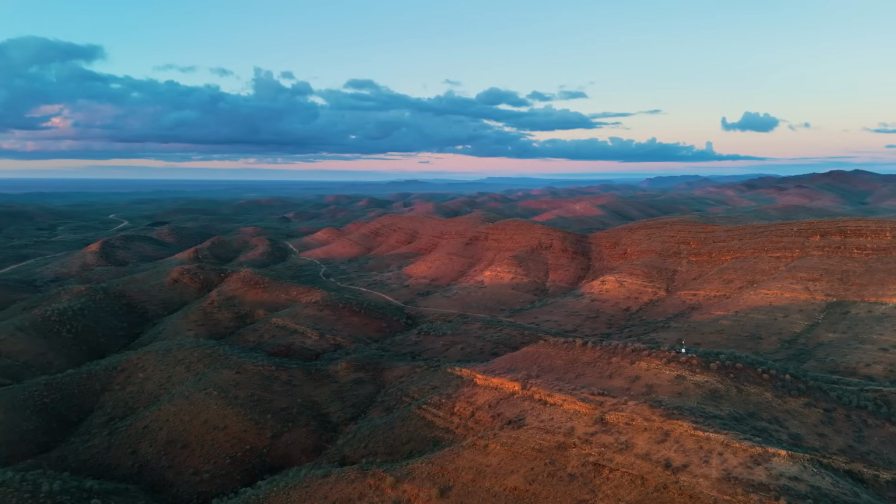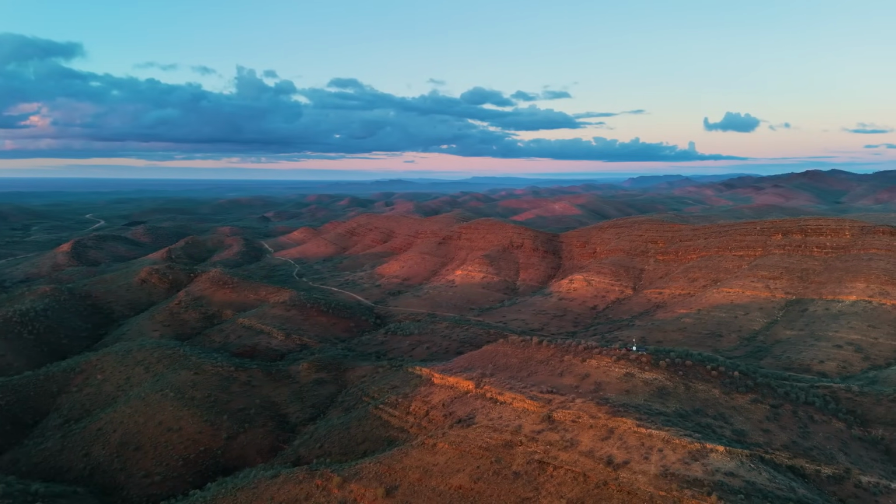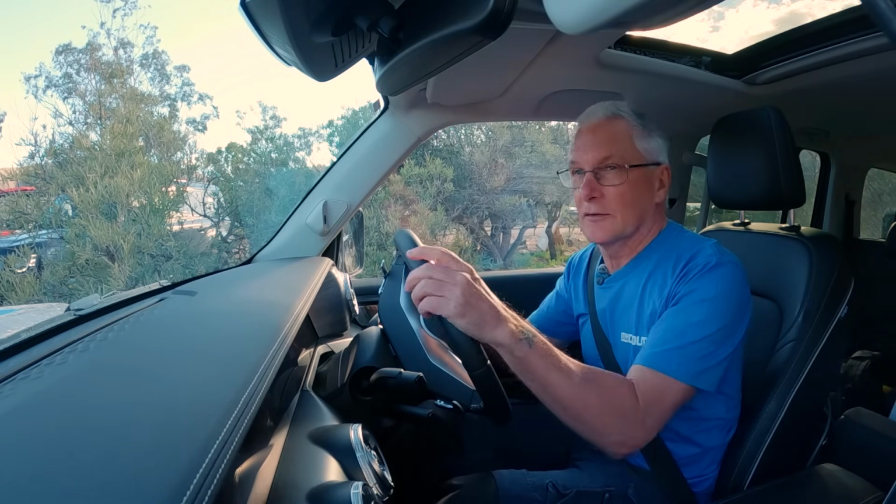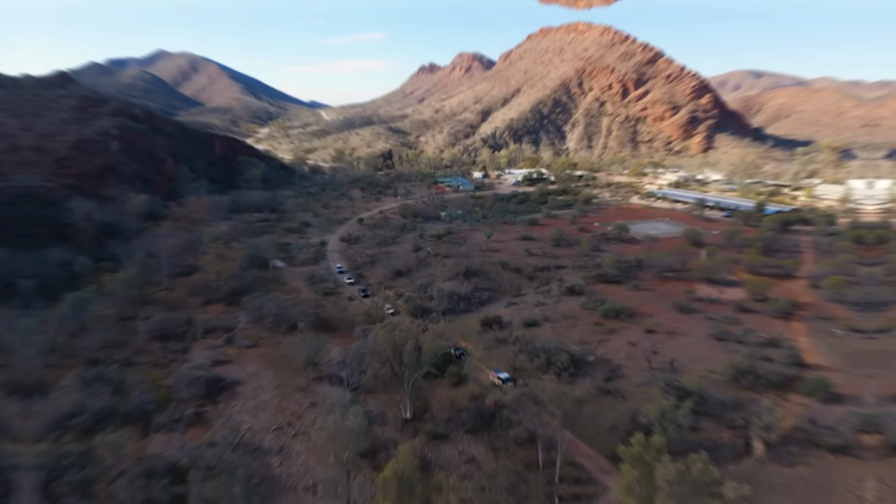We got absolutely magnificent blue skies. So all the clouds from the last couple of days of light rain have gone. We're looking like about to head off and do the ridge. And I'm so excited. It is going to be fantastic.